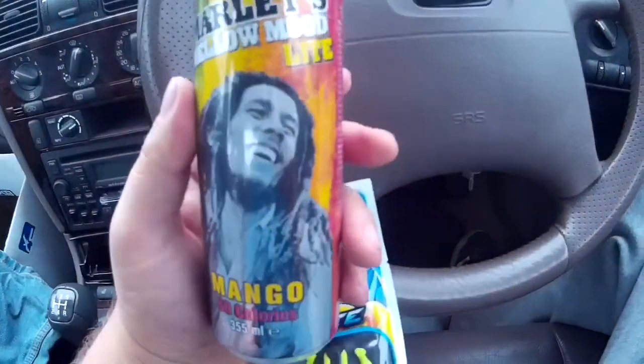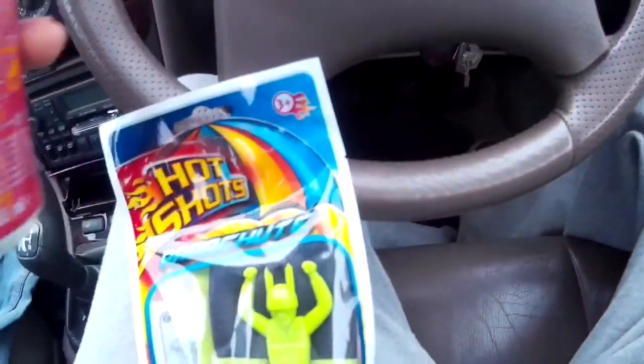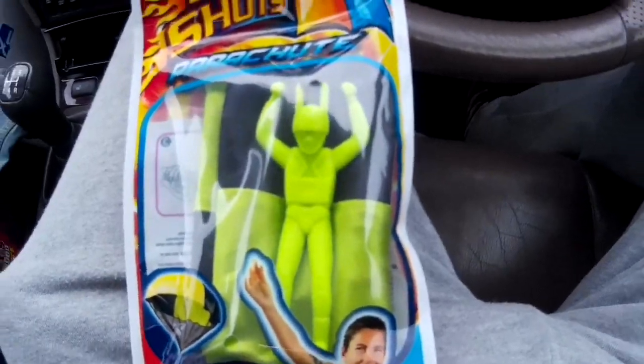I approve. And then I came across Marley's, as in Bob Marley, Mellow Mood Mango Juice. I don't know whether it's fizzy or whether it's still. I'm guessing it's going to be fizzy, but there we go. Bob Marley also, a parachutist for the drone. Let's give it a go.